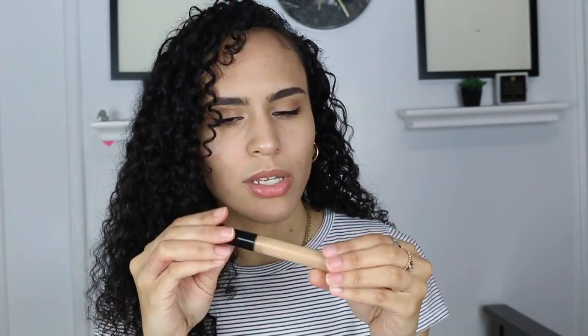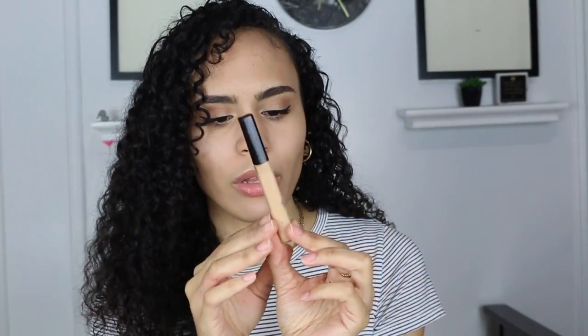The next item is my Maybelline Fit Me concealer. This is a concealer that I use very often, but it's almost near its end and I really want to focus on it just so I can finish it, because I bought a new concealer today and I do not want so many concealers to choose from, so I really want to finish this Maybelline concealer.